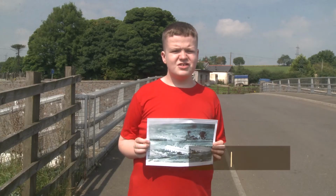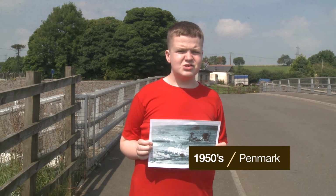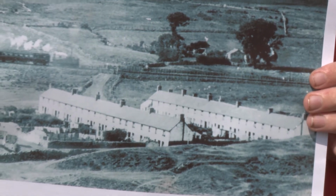This area was originally known as Penmark. At the front of the picture are rows of houses which were built for the workers of the Howie Ironworks, which were opened in 1760.